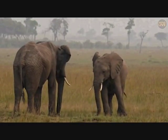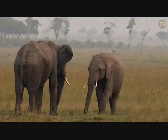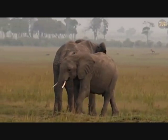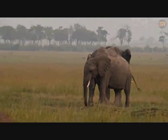I'd love to know what they're saying to one another. Are they being rude? Is it smack talk? Are they trying to tease one another, encourage a bit of an argument? No, the youngster, I think, has realized that he's a lot smaller than the other one.